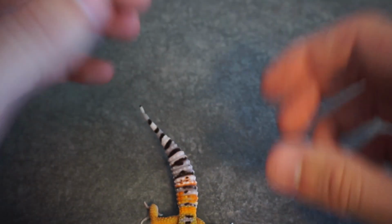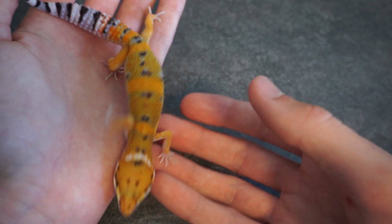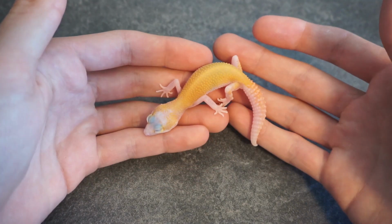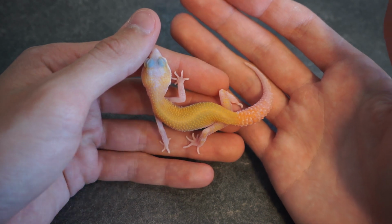And then I'll show you guys one of my albinos real quick, because I really like the way her color turned out. So let's show you guys the albino. Alright, so as you guys can see, this girl's a lot smaller because she's a lot younger, but she's got an awesome orange carrot tail, and she's got the classic raptor pattern, as we call it.